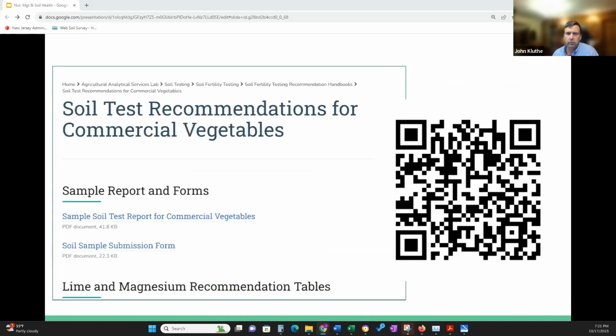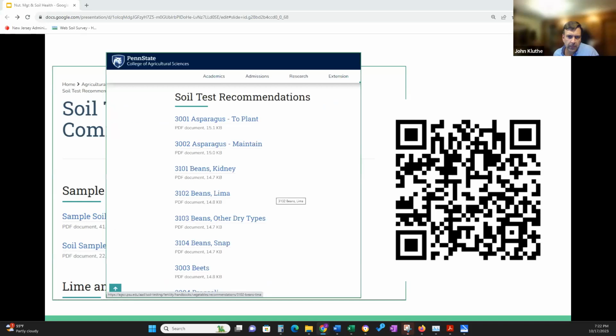For this guide, I'm going to apologize in advance because it includes stacked screenshots as I, quote unquote, scroll through the web page, but the QR code won't be covered up. Soil test recommendations for commercial vegetables is another resource that I would recommend. As you see in this screenshot, it provides soil sample submission forms, a sample report, and a lime and magnesium recommendation table. Scroll down the page and it also provides soil test recommendations, nutrient and soil pH recommendations for a wide variety of crops.